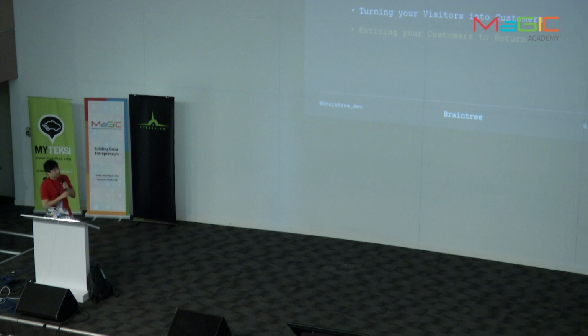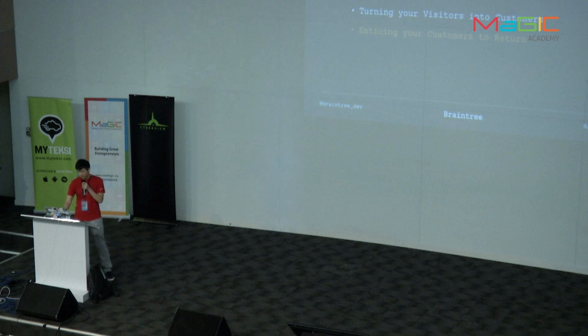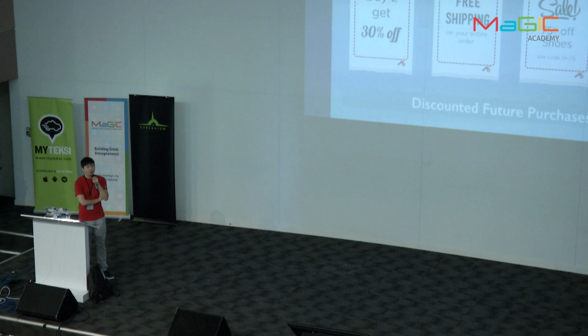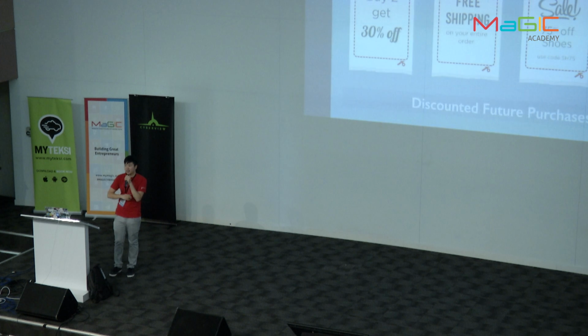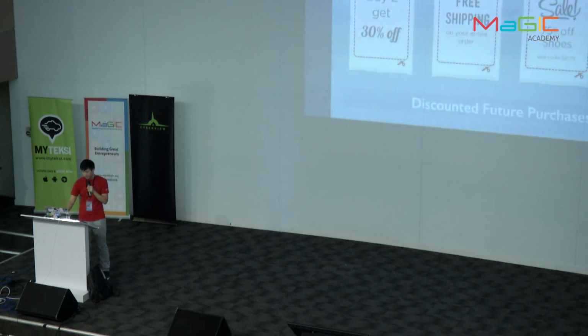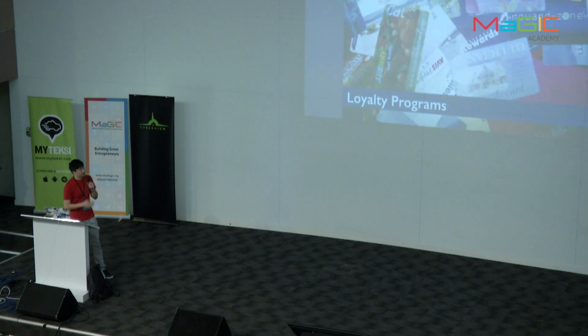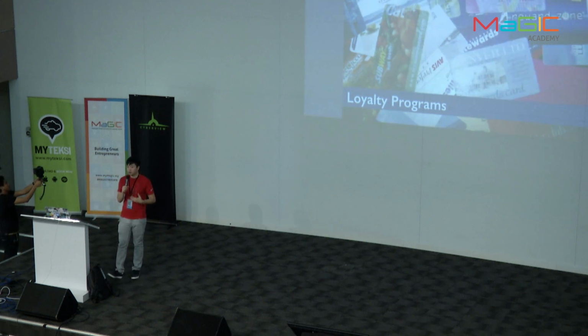And last but not least, how to entice your customers to return to your product, right? If we think about what vendors do nowadays physically, there are two different ways. One is discounted future purchases, right? To make you come back, they give you a particular discount when you're making a returning purchase. Or loyalty programs, right? We mentioned that a bit earlier, where Starbucks is trying to promote their own loyalty programs to get users to go back and buy coffees again and again by offering them free drinks.